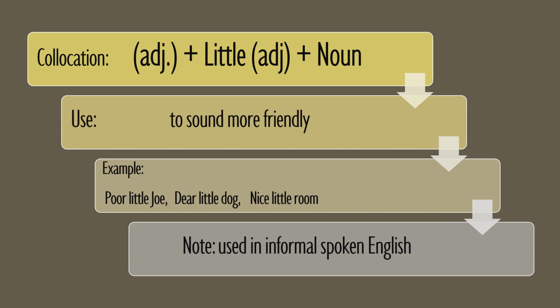For instance, when you say poor little Joe, when you want to show empathy or affection towards someone، لما تكون عايز توضح مدى تعاطفك أو مدى اهتمامك بالشخص، فتوصفه بأنه little. الشخص ده اسم الشخص مثلا أو الشخص نفسه النون يعني. Poor little Joe يعني جو الصغير المسكين، ده علشان تعبر عن مدى تعاطفك مع ضعفه مثلا. Dear little dog, nice little room، ده علشان توضح your positive feelings towards something. يبقى إذا adjective plus little plus noun دي علشان to sound more friendly and to show positive feelings towards someone or something. But this expression or collocation is used in informal spoken English only.